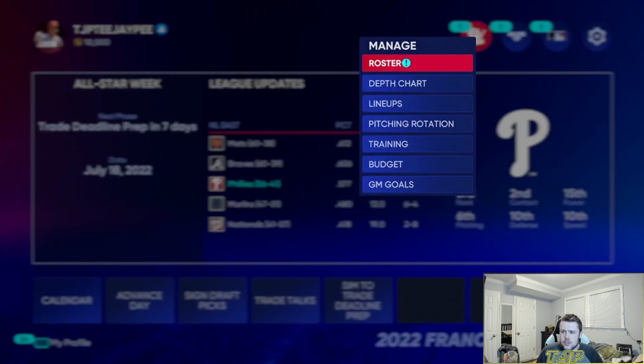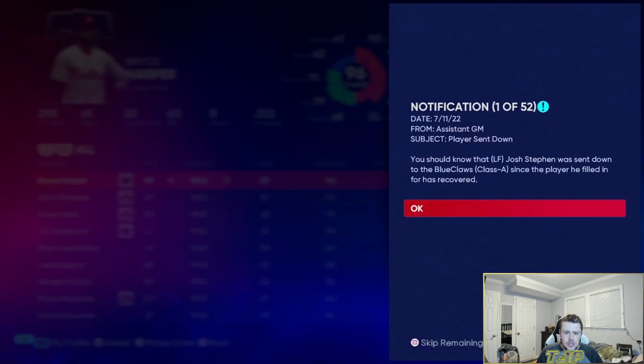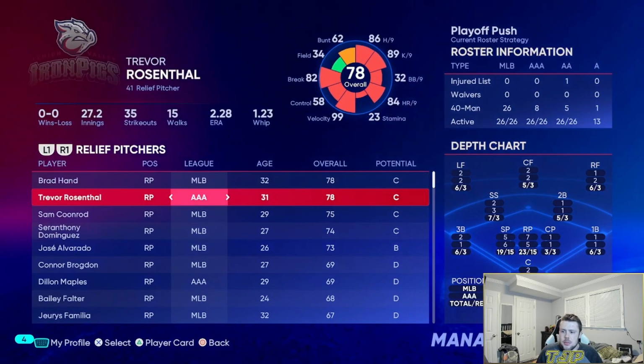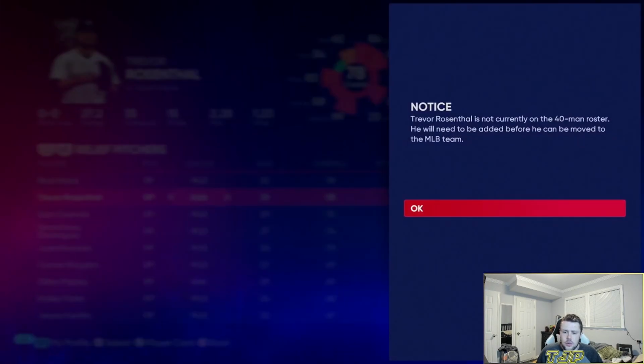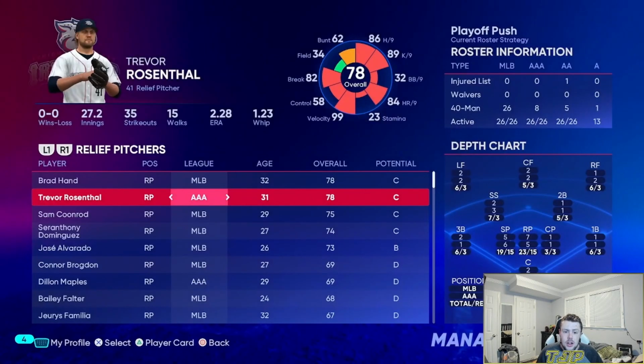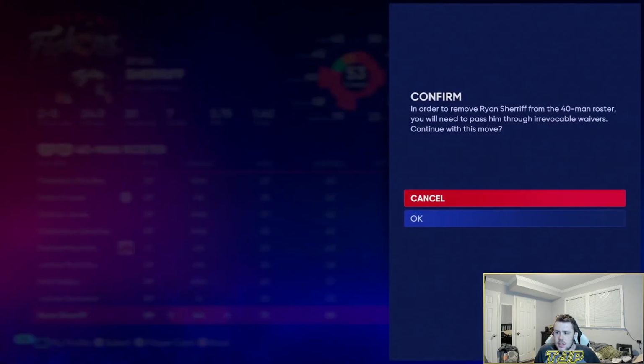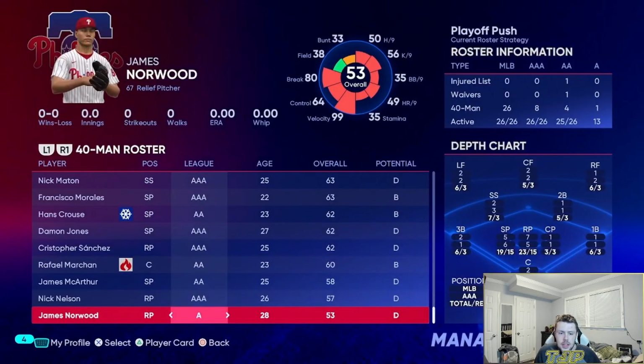I don't know if Trevor Rosenthal is hurt or not. He might be. Or he's just not in the majors. Okay. Well, we're going to bring him up because I signed him so that he would be in the majors. So he's not on the 40-man roster. Well, we're going to add him to the 40-man roster. We have a full 40-man roster. Well, who's on the 40-man roster that we don't need? Why is Ryan Sherriff on the 40-man roster? He doesn't need to be. So, there you go. You can get out of here.